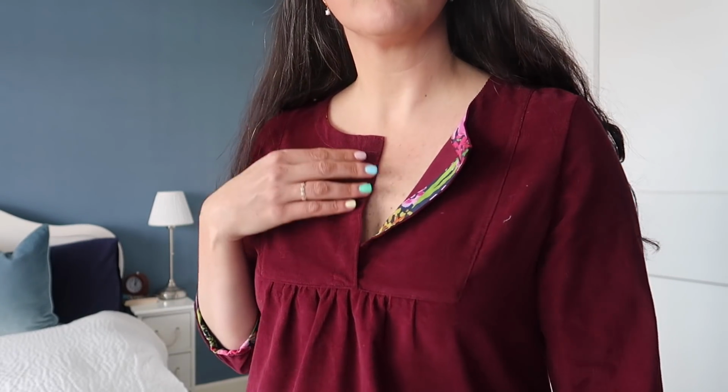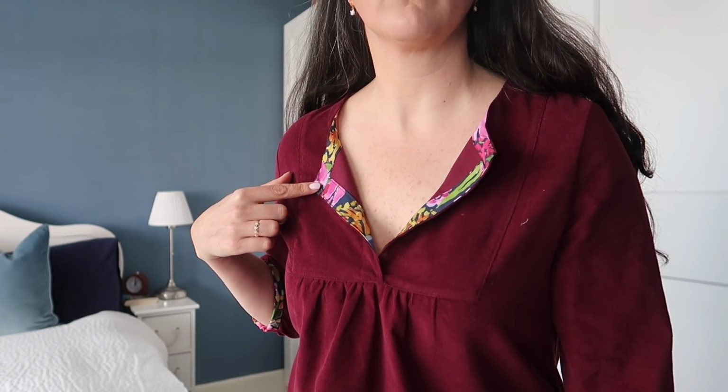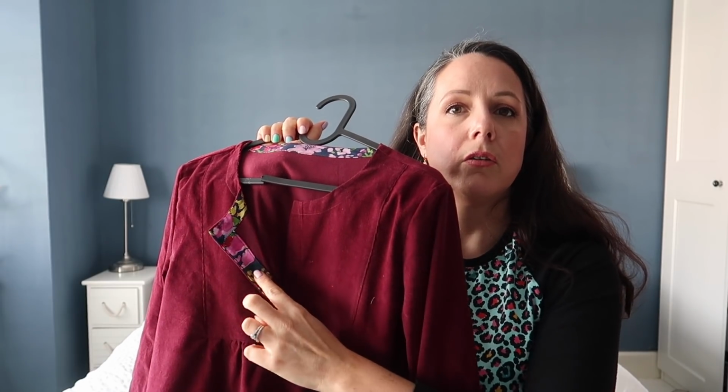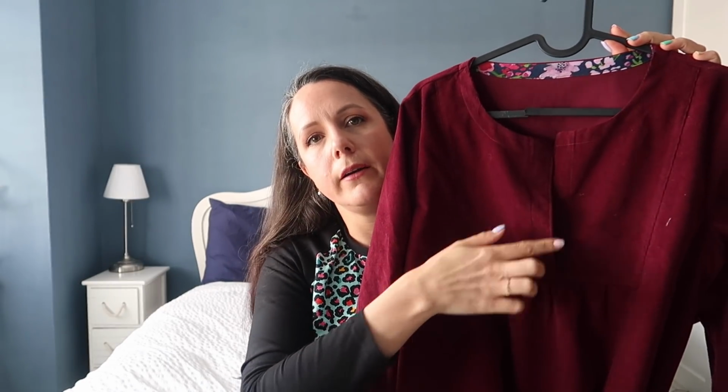And then likewise for this placket, I used the viscose for one side, which is actually quite good because I have made the Tova before in quite a thick fabric. Like this is relatively thick, and it does get really bulky here, so using the viscose reduces that bulk a little bit.